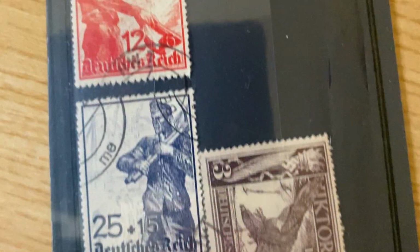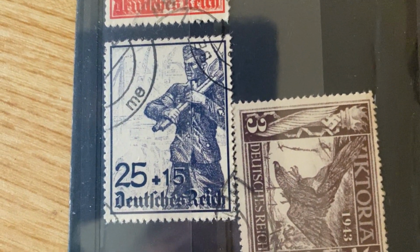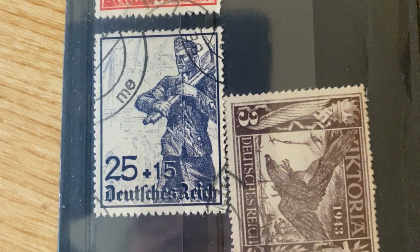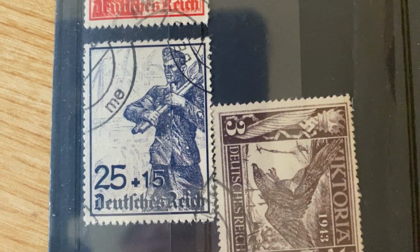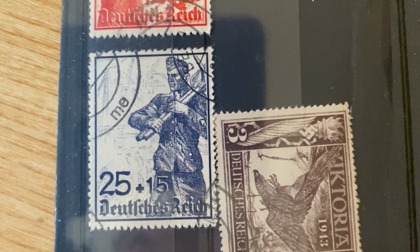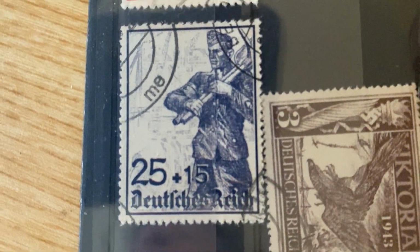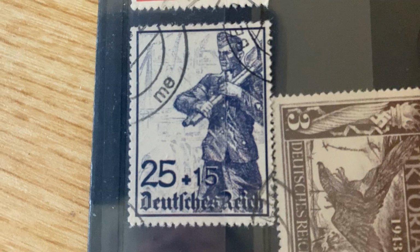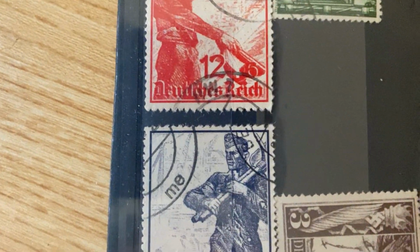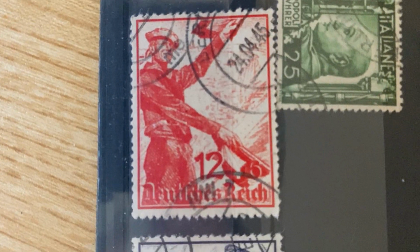Here are two proposed stamps. Often these had extra values like 25 plus 15. The 15 was often for a certain charity, like for hospitals or for rebuilding, that sort of thing. So they often have these extra amounts, which was for contributions to this extra work that had to be done.